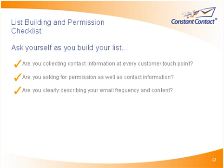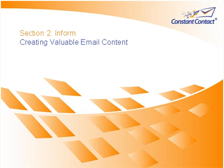It's also important to make sure that you're asking for permission and telling people what they're going to receive, and also setting their expectations from the standpoint of frequency. Are you going to be sending a monthly newsletter, a weekly communication, or a daily communication? Especially if you're trying to do something very frequent, you want to make sure that the person who's signing up for the list knows that they're signing up for something that's going to be coming that frequently to them. So let's move on now to the second section of my presentation today.